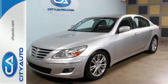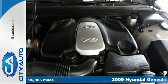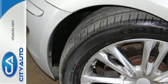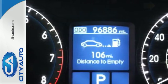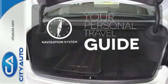It's a 2009 Hyundai Genesis. When you pull into work with this sedan, your coworkers might think you were the only one who got that raise. Let the jealousy begin with heated leather front seats, climate control, keyless ignition, and heated mirrors, and feel protected with a security system and ignition disable. It comes with a navigation system to easily guide you to your destination.